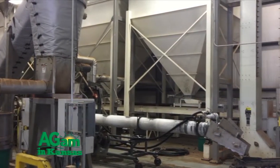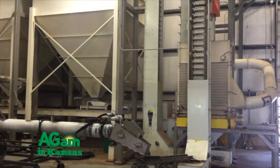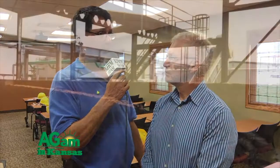About what are those ratios of grain sorghum to corn? Right now, due to the decreasing availability of sorghum, we're grinding 60% corn and 40% milo. During the majority of the year, we're up around 70 to 80% grain sorghum. And of course, Kansas is a grain sorghum state. The reason you do that is availability and price?